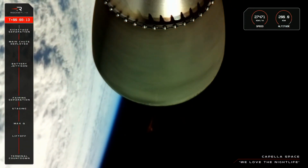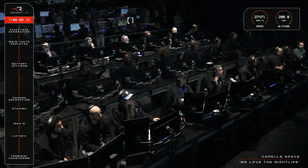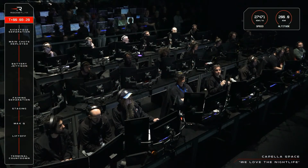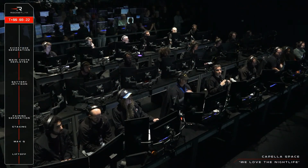Great news there from Mission Control. With that second stage engine cold and the kick stage cleanly separated, all we have left now to complete the mission is payload deployment for Capella's Acadia satellite.